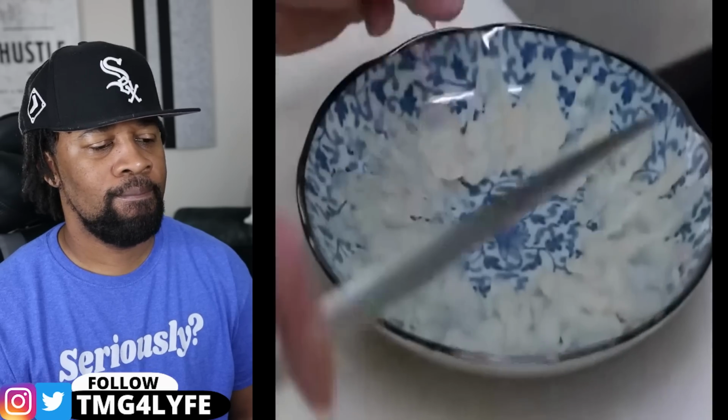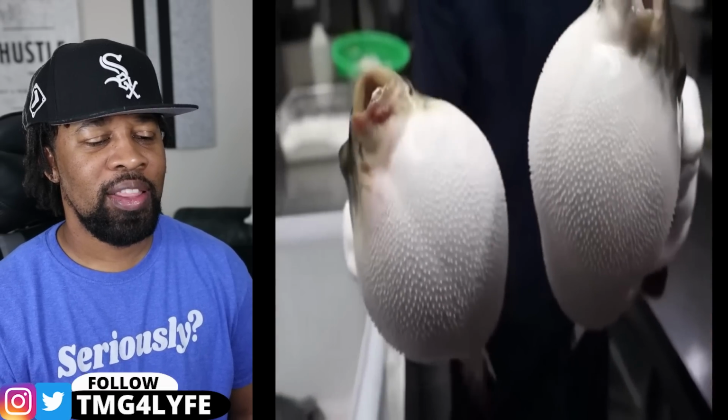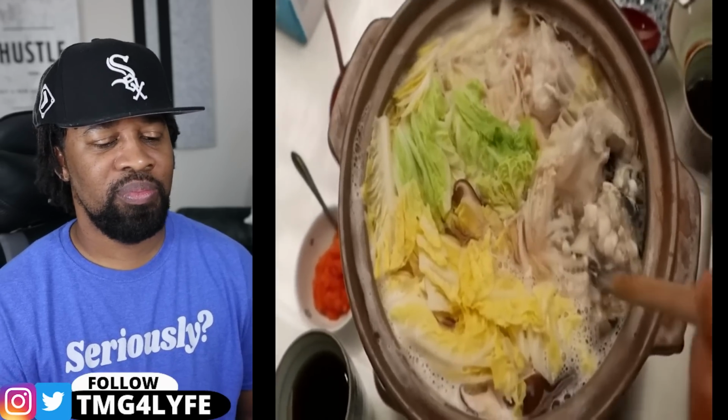Now, if you fillet it properly, there's no toxin and you live. But if you fillet it wrong, you die. You're playing a dangerous game just for a piece of fugu sushi. But not just anyone can prepare fugu for sale. You have to have a license, and there are only a select few people who hold such a license.